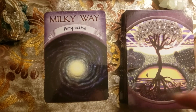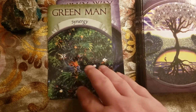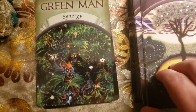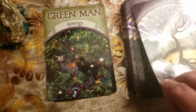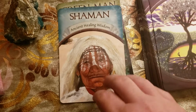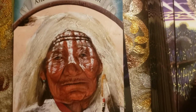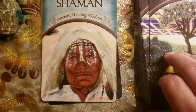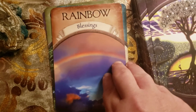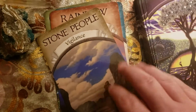This one is Milky Way in its perspective. Next up is Green Man's Synergy. I find this is a really accurate deck as well. It's not a newer deck. It's been out for a while, but it's very special. Shaman, Ancient Healing Wisdom. Just look at him, how powerful he is. Rainbow Blessings. This is also a very easy to read deck for a beginner.